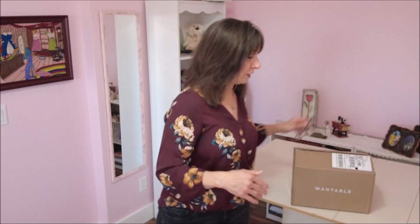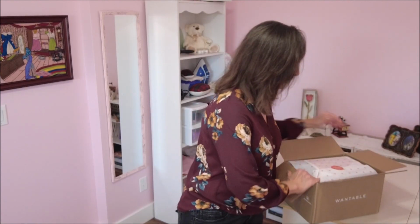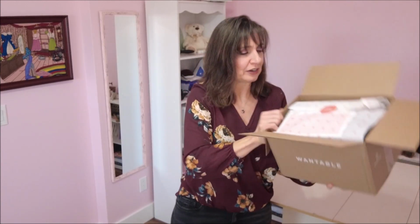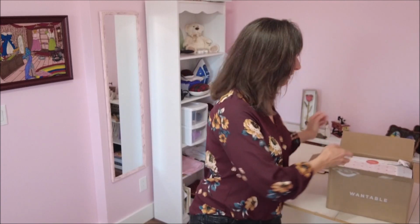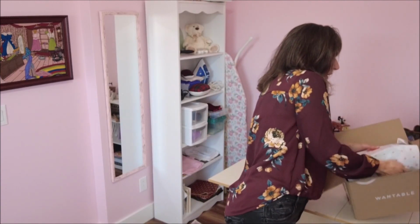Alrighty, so let's take a look and see what's in the box. One thing I love about Wantable, I love many things, is that they put this personalized sticker on here. Can you see? It says styled for Nancy Ann. They really make it feel very, very personal. So I'm going to pull the bundle out. Whew. Try not to rip.